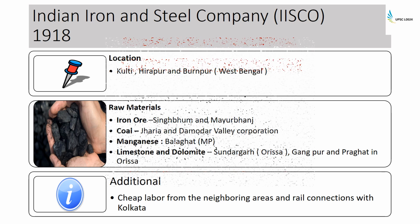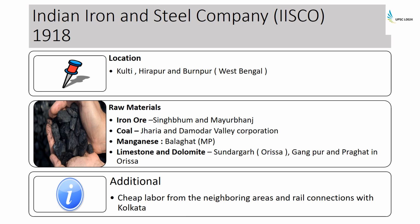So let us have a look at the Indian Iron and Steel Company, also known as IISCO, and this was established in 1918. And it is located at Kulti, Hirapur and Burnpur in West Bengal. Then the iron ore for this particular company comes from Singhbhum and Mayurbhanj. Then coal comes from Jharia and Damodar Valley Corporation. Magnesium comes from Balaghat in Madhya Pradesh. Limestone and dolomite are procured from Sundargarh and Gangpur and Paraghat in Orissa. And cheap labor is readily available from the neighboring areas, and it is well connected with Kolkata.